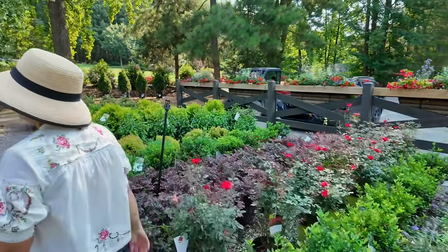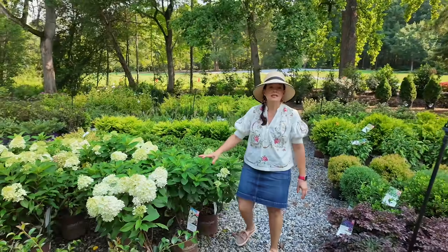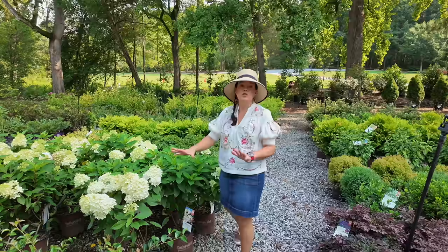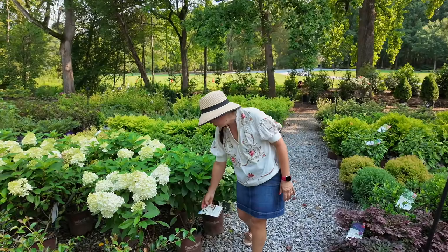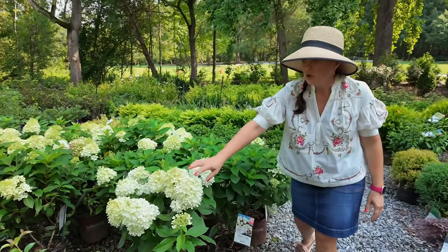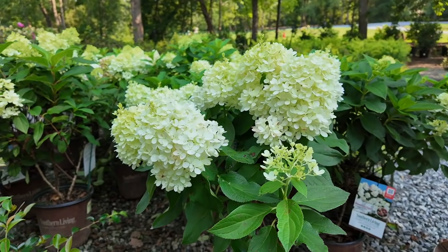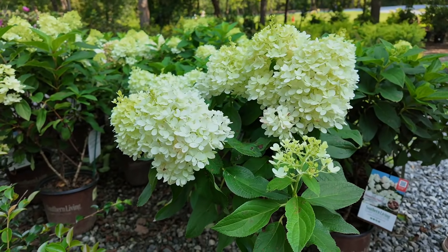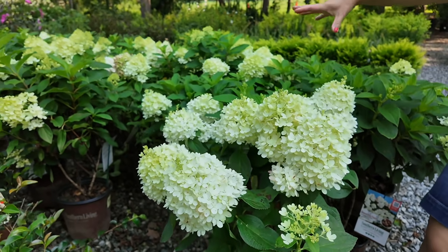Also, it is Panicle Hydrangea season. If you didn't know, this is the time of year where your Panicle Hydrangeas are thriving. Here we have from Southern Living, this is going to be the Sweet Starlight. Look at that beautiful, classic, creamy, nice white flower. It is that panicle. You can see that they're still just kind of coming out.